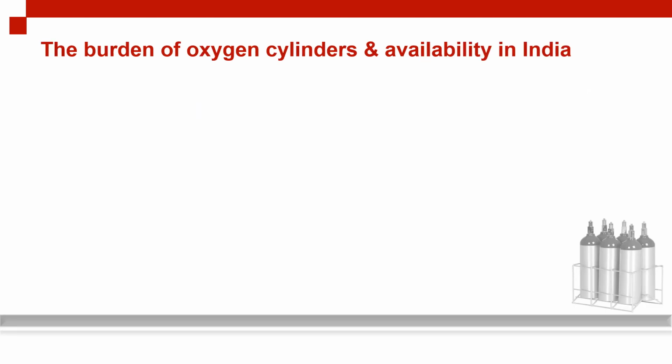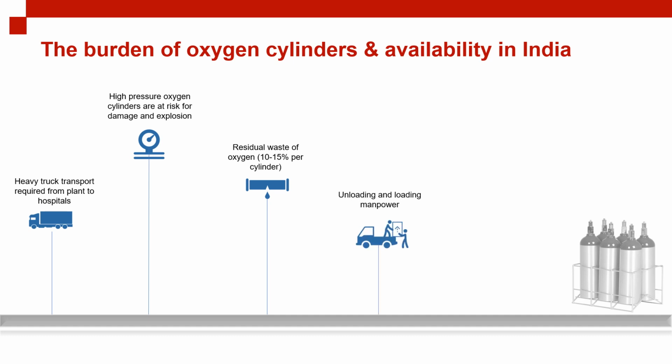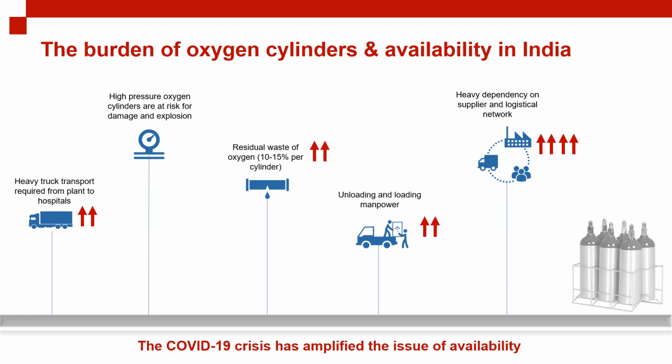As previously mentioned, oxygen cylinders and their availability are a large burden on the Indian healthcare system due to the need for heavy truck transport, high risk for damage and explosion, residual waste of oxygen per cylinder, the need for loading and unloading manpower, and lastly, the heavy dependency on the supplier and the supply chain network. These are all issues just under normal circumstances. Given the current crisis with COVID-19, all of these issues have been further amplified.